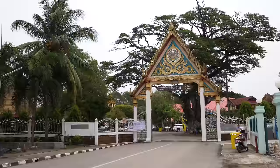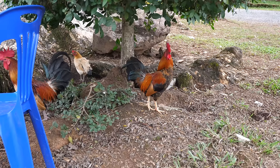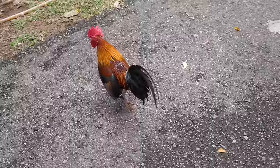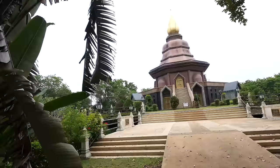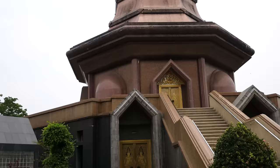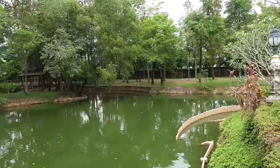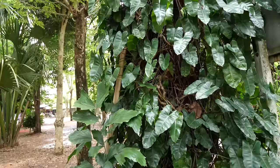I made it to Wat Pai Lom, and this is the central Buddhist temple of Trat town. As you enter, there's quite a lot of roosters running around. It is quite a unique stupa structure, unlike anything I've seen in Thailand. But I think the real beauty, I think it's actually closed right now, I can't get in, but the real beauty around here are the gardens. Quiet, you can hear the birds chirping, all sorts of different birds, there are flowers.